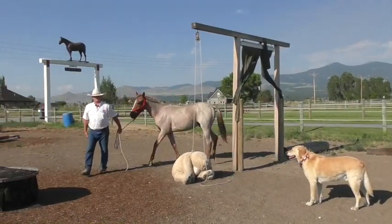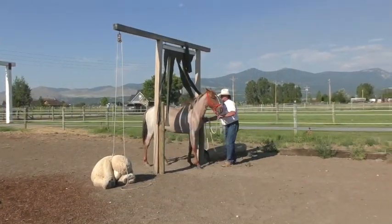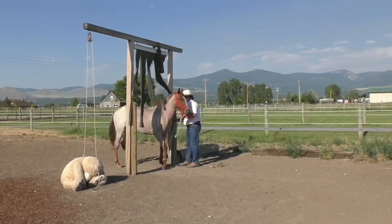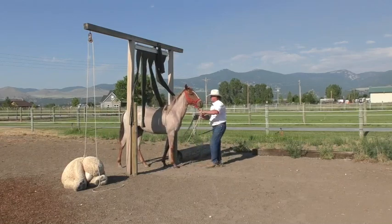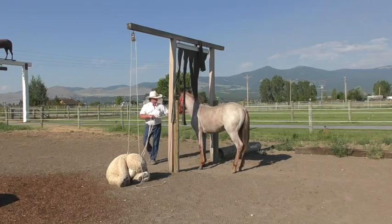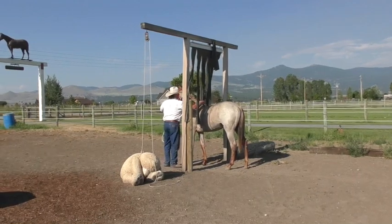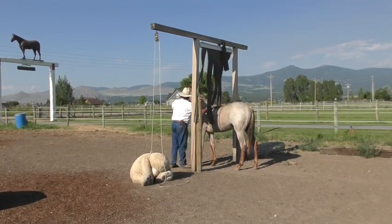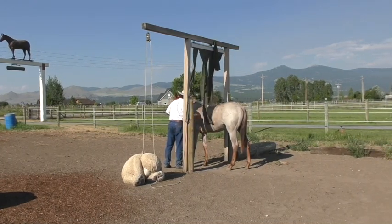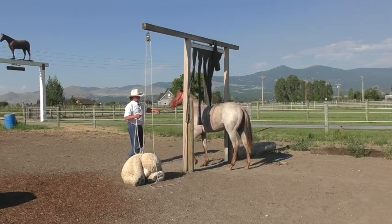Okay, Kat. We'll do that a couple more. And when he gets right about to his shoulders, that's going to be kind of a spooky spot. Back him a step, forward a step. There you go. Good boy. Ooh. Good boy. Don't be afraid to reach up and grab the cheek piece of their halter here. Good boy. I'll back him into it a step. Nice. And come forward. Nice.